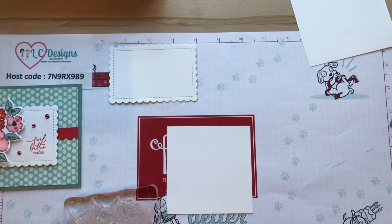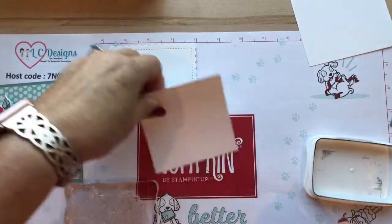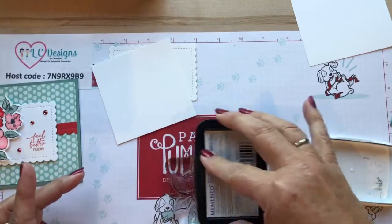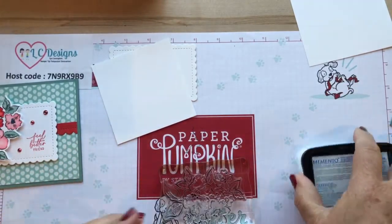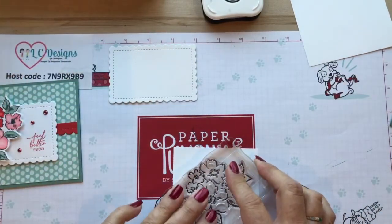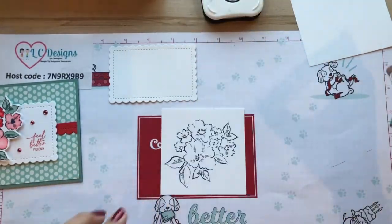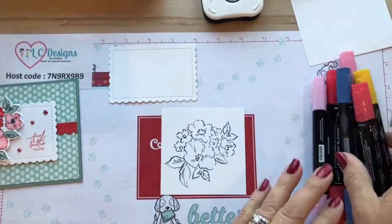And of course, where's my Memento ink? And we're going to use Memento Black. I think mine's getting a little bit dry. And we'll stamp the flowers. Looks pretty good. So now we're just going to color it in with some blends.